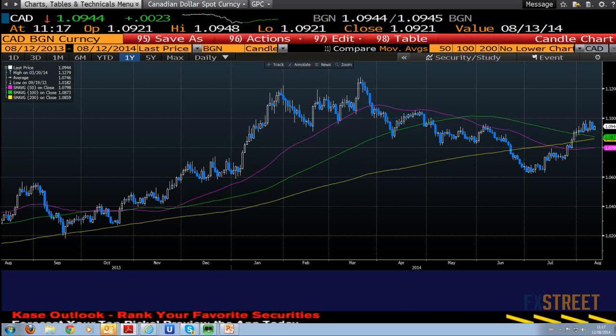But as I said, limited downside now. We look at support at 108.47, so about 100 pips from where we are now. That would be the 38.2% retracement of the July to August recovery. And again, we would expect that to hold. Let me draw that in there.